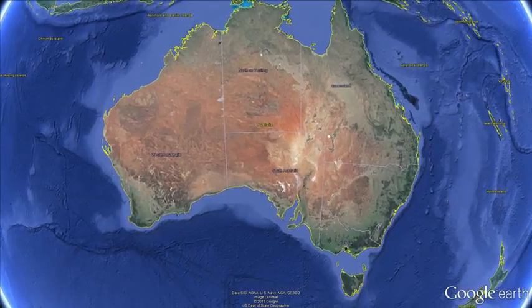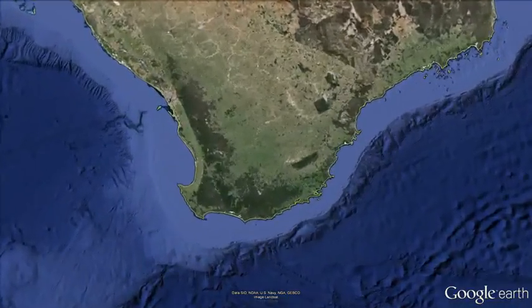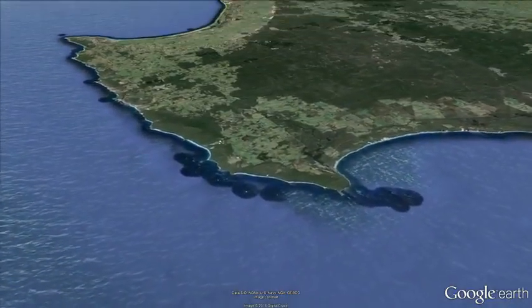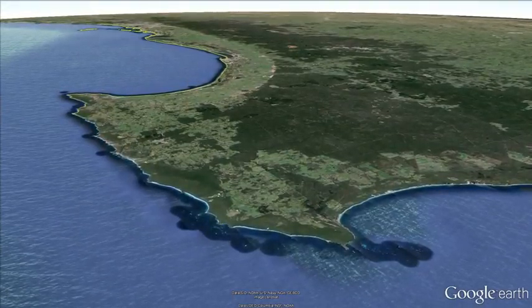The Margaret River region juts out from the southwest coast of Australia into the waters where the Indian and Southern Oceans meet. Mother Nature was in fine form the day she put this place together.